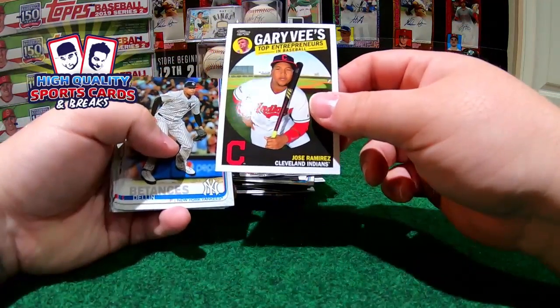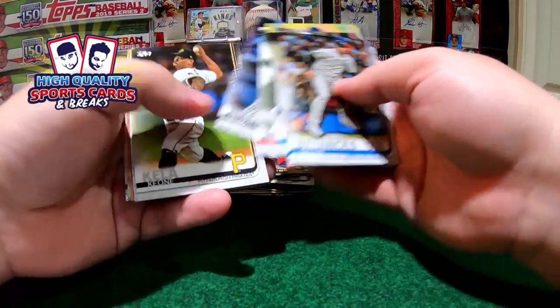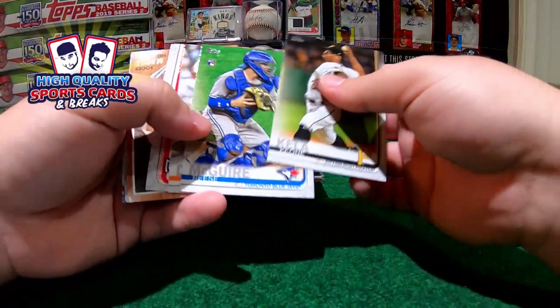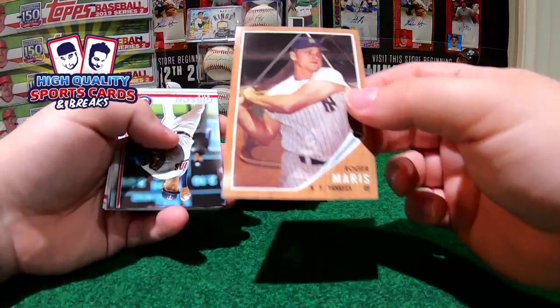Gary B says, Jose Ramirez. No, it's like the jumbo. The heat coming at the middle of the pile. Coming at the middle of the pile, that's right. Eloy Jimenez, rookie card. First one for Chicago. Nice, I call it a print card, Roger Maris.